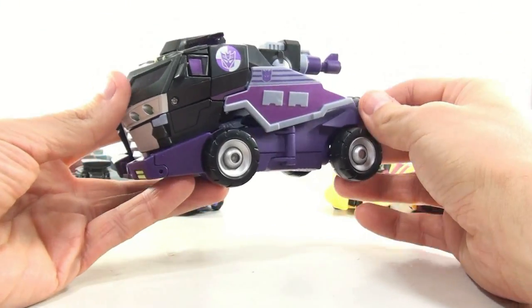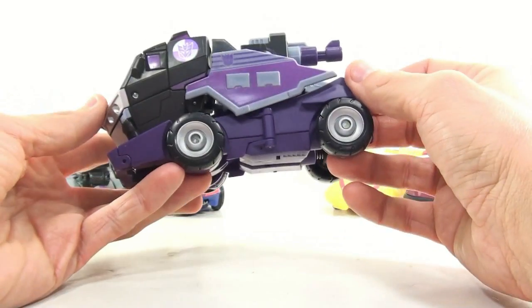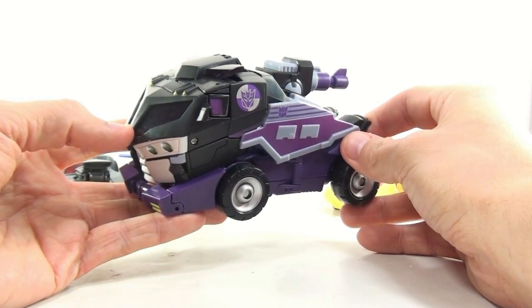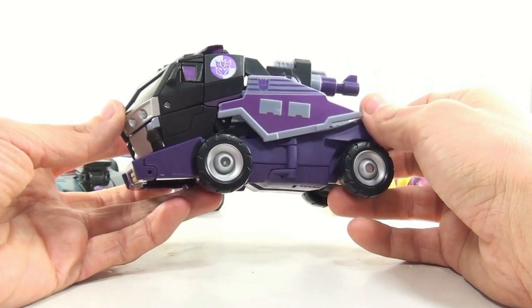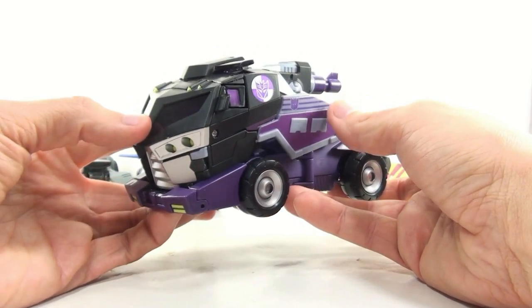Oh, how sad. Instruction manual, G1 tech specs, and a figure that just conveys power. This was another figure that really kind of sparked a little bit of controversy. A lot of people wanted the animated Wreck-Gar to be used, but I really think that they made the best decision for Motormaster by using the Optimus Prime mold. This is an absolutely gorgeous looking figure. The black, the purple, the silver, the gray, I mean, it's just all super sexy looking.